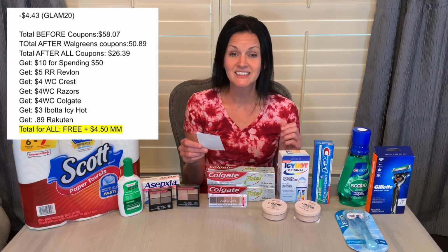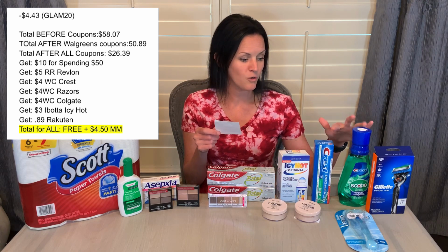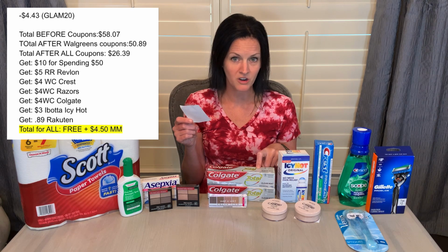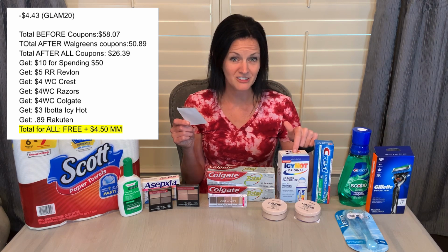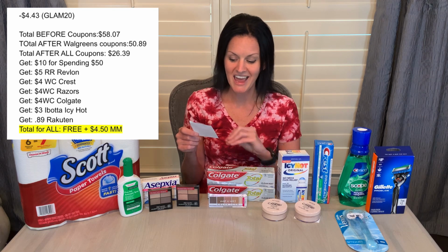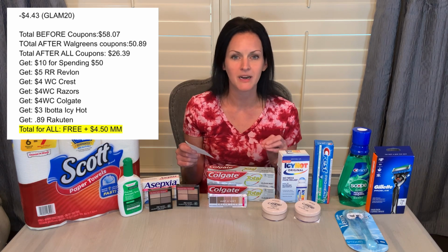I got back the $10 for spending $50 from the booster coupon. I got back the $5 Register Reward for the Revlon. I got back the $4 in Walgreens cash for the Crest. I got back the $4 in Walgreens cash for the Colgate. I got back the $4 in Walgreens cash for the razors. I got back $3 on Ibotta for the Icy Hot. I think that was it. That means everything came out to completely free and a $3.61 moneymaker.